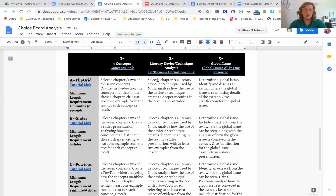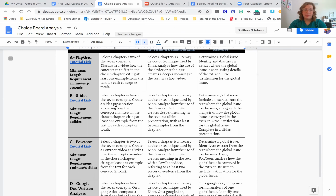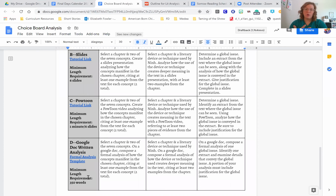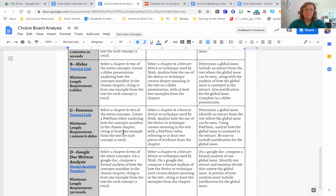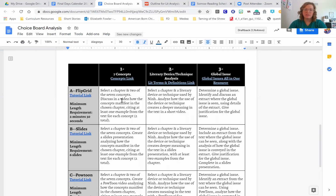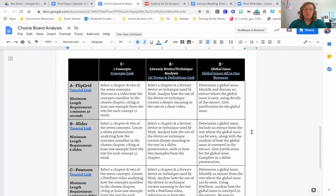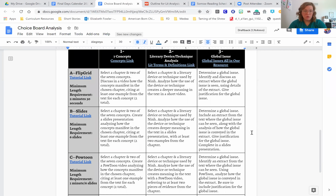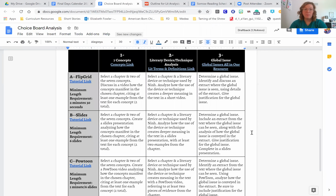determining and evaluating a global issue. Now, the letters on the left-hand side give you choice of how you are going to go about analyzing each of those 3 aspects of the text. So how you combine these things is completely up to you. You will see that up in the example at the top.